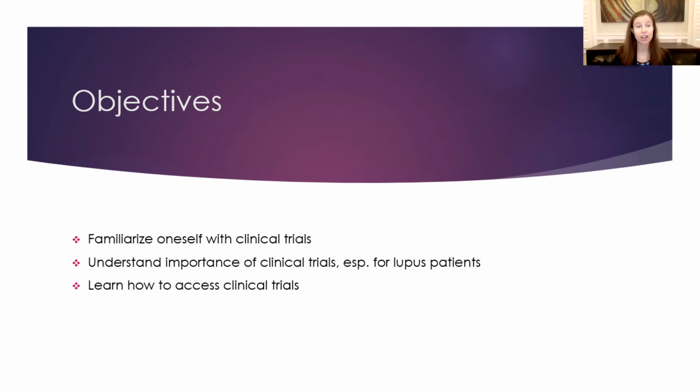So what diseases are studied in clinical trials? Well, of course, lupus, because this is a talk for the Lupus Foundation, and I want to focus on that. But really, almost any disease can be studied. You'll see a lot of common diseases like high blood pressure, diabetes and heart disease, but really any disease that you can think of, I'm sure you can find a clinical trial where they're studying new medications.